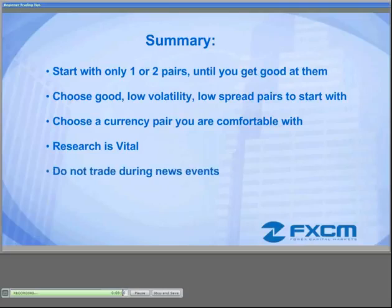So in summary, start with only one or two pairs until you get good at them. Choose good, low volatility, low spread pairs to start. Make sure you choose a pair you're comfortable with. Do plenty of research to learn your pair. Do not trade during news events.